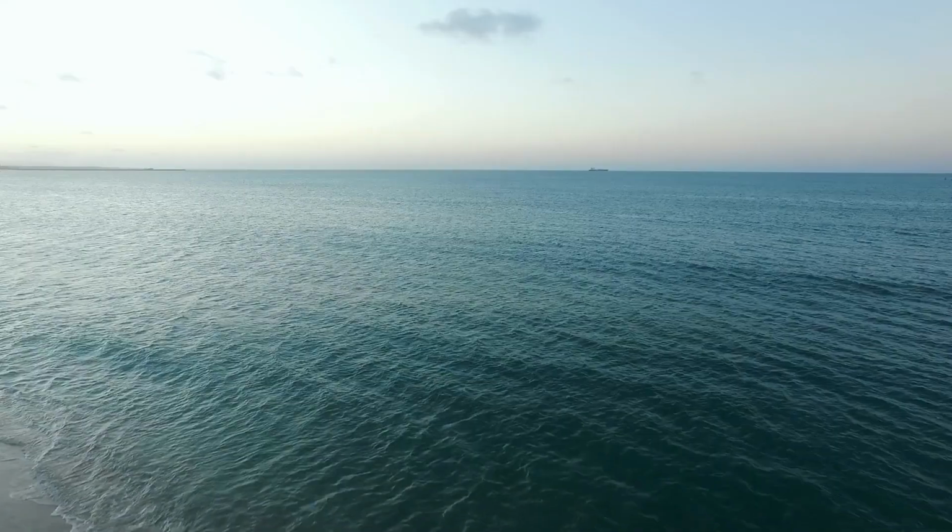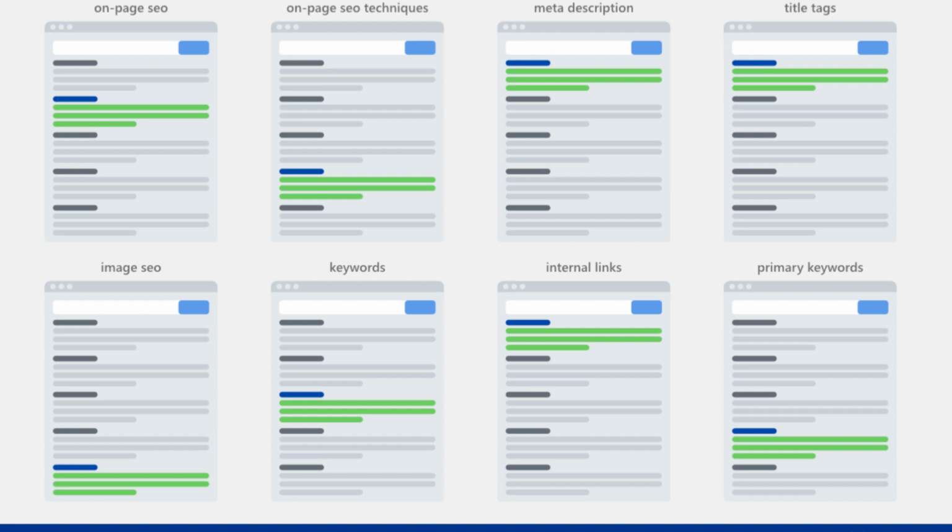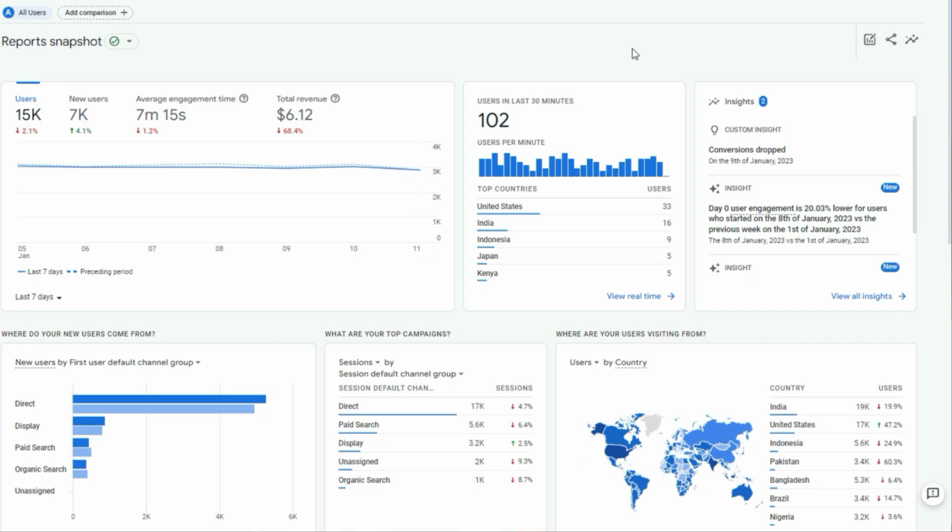Are you tired of your website or content getting lost in the vast sea of the internet? Just imagine seeing your website or content consistently appearing on the first page of search engine results, leading to increased website traffic, high conversion rates, and ultimately more revenue for your business.